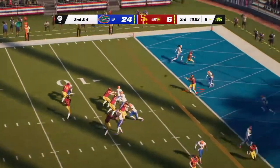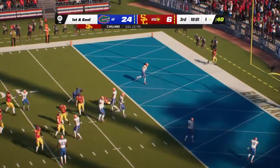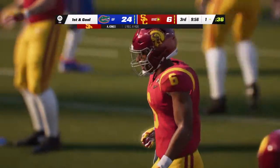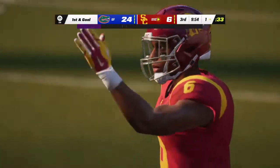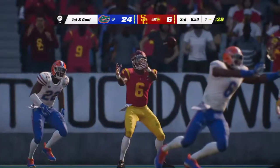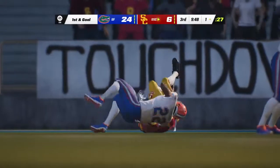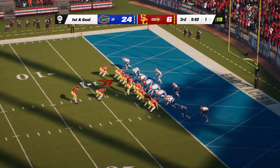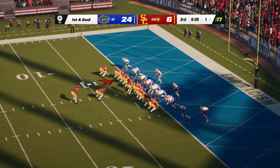2nd and 4. Now he'll dump it underneath to his running back, complete. That play gets him 6 yards and sets them up with a 1st and goal. Well, they've certainly done a nice job spreading the ball around on this drive. This time he gets it out to his back, and it's another nice play and another 1st down. They've got the defense on their heels a little bit. They're reacting instead of being aggressive and making plays.